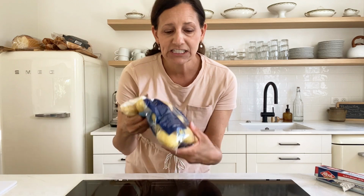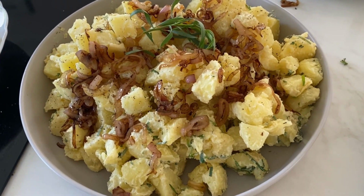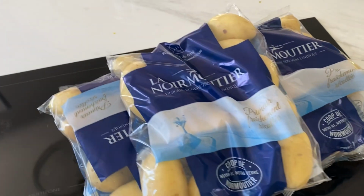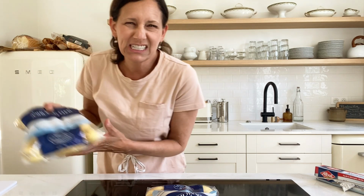So for the side dish, I'm gonna be serving a really simple potato salad with these delicious local potatoes. So they come from a place called Noirmoutier, which is a little island not very far from here. It's a cute place to visit, but they're also really known for their potatoes. So you'll see that everywhere here. And I had to get a few bags because we have so many people. And it's the only side dish I'm gonna serve.